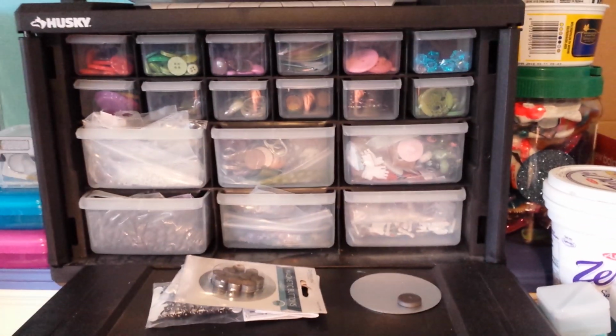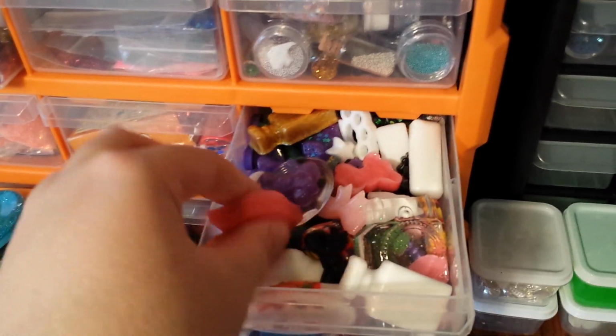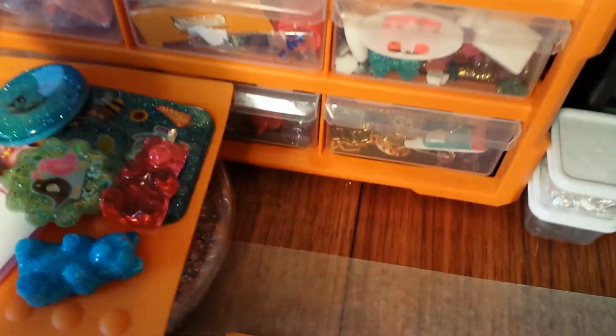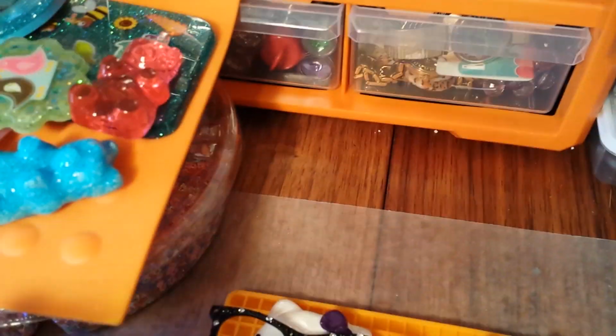And then down here, I've just got a drawer full of all my cabochons and everything that I've made, some blanks and stuff that if I ever want to add anything on. And then, oh my god, these are so full. In here, I've got some little jars of glitter, packs of glitter. I've got glitter in here and everywhere. These are some random watches and stuff that if I want to use them to fill the fronts with resin.